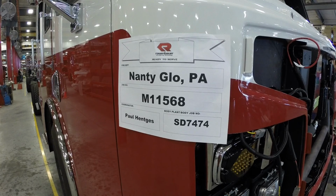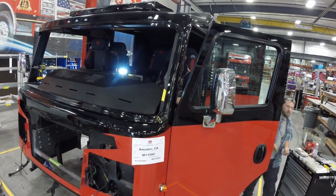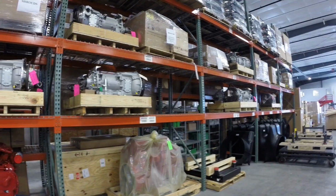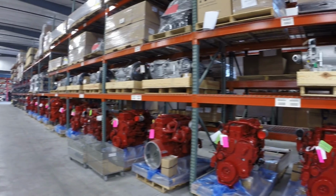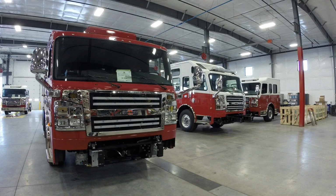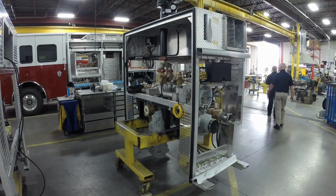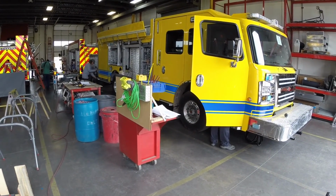So we're building trucks at this facility from anywhere from Lakeville all the way to Saudi Arabia, Central America, South America. Obviously, we're purchasing engines, transmissions, things like that, and frames we're assembling. But beyond that, we custom build for every customer exactly what they want. It seems like every fire department wants something just a little bit different based on how they operate, and of course, whether they're a city department or a rural department.